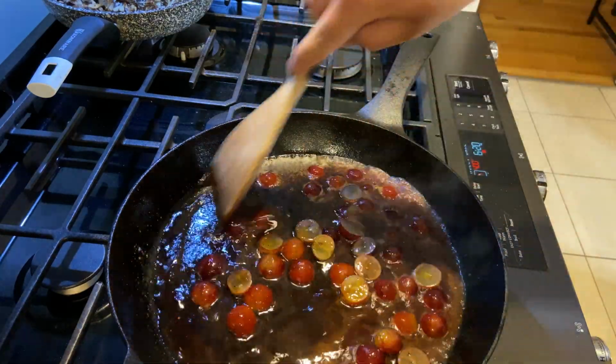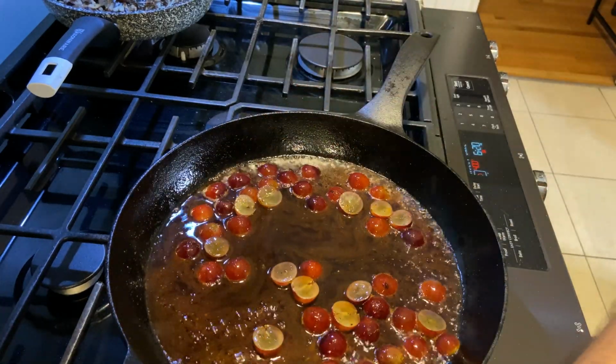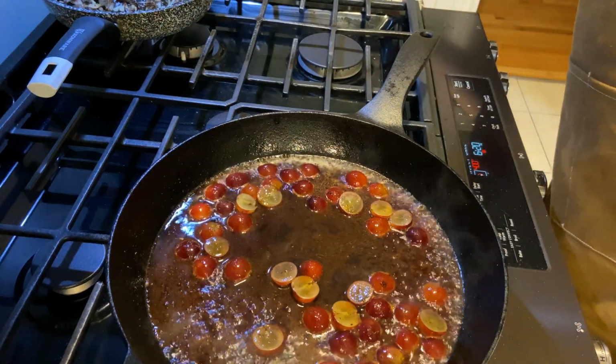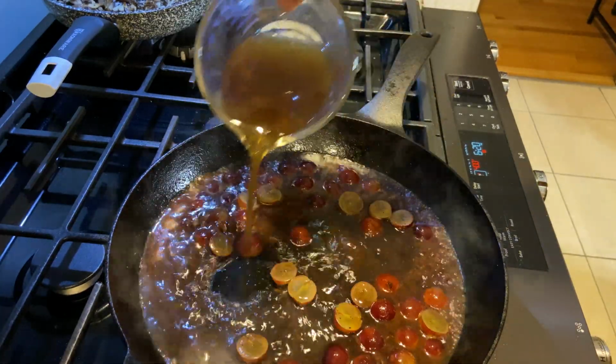So we're gonna let this red wine, all the alcohol cook off, and you'll know because the aroma won't be as pungent and the flavor won't be so sharp. It just mellows out. And then we're gonna start adding in some beef stock. I think I have about 1.5 cups here. I'll probably add in maybe 3/4 cup.